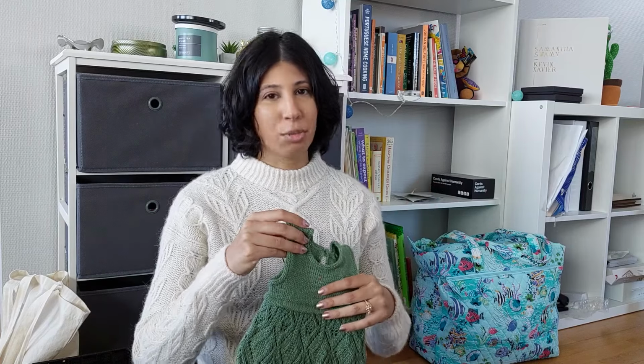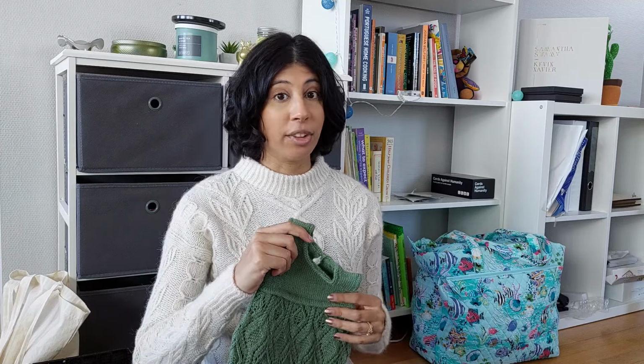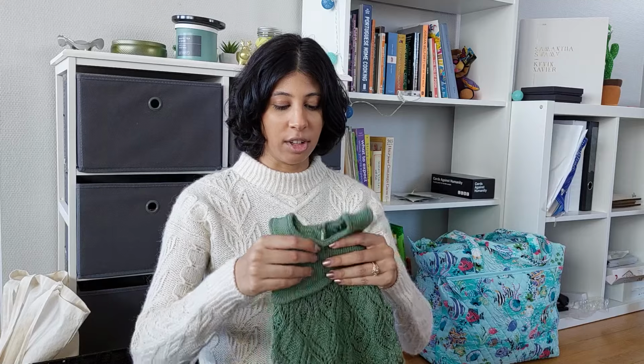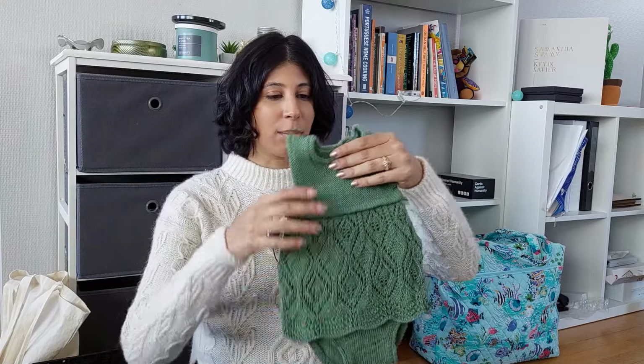So I think maybe it was just an issue of translating not so much language to language, but in the amount of information required. And that's where a lot of people were running into issues. But because I like Norwegian patterns, I knit from them all the time, so I didn't think it was an issue. I think Knitting for Olive patterns are really, really nice, and this one is no exception.